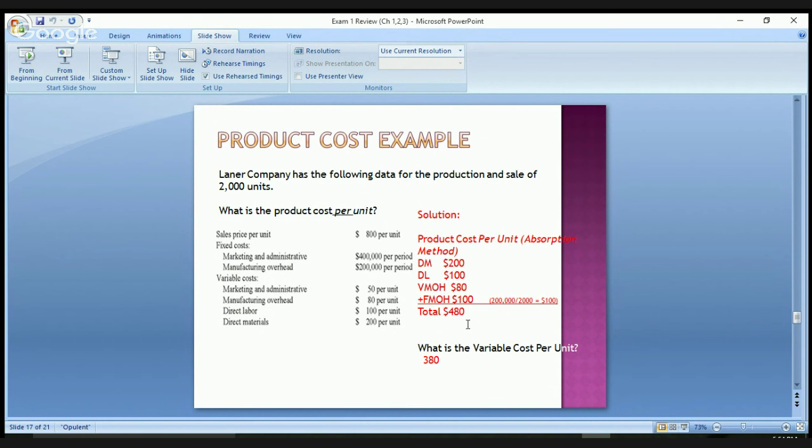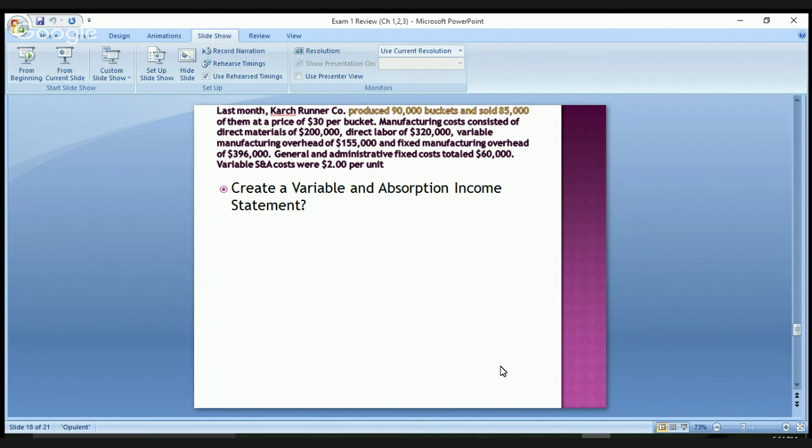Now, for the variable cost per unit, remember it only deals with the variable cost in the production. So all it's going to have is the manufacturing overhead of $80, direct materials of 100, and direct labor of 100, and direct materials of 200. So my variable cost per unit is 380.